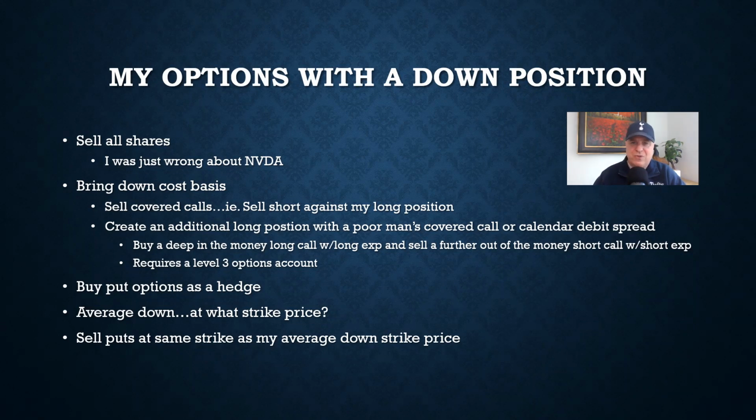When you do something like that, you generally want to sell your covered call shorter to expiration and buy your long option with a further out expiration. That's called a calendar spread, or a diagonal spread is another term they might use, because you're buying something in the money and selling something further out of the money. This would be called a calendar debit spread. This requires a level 3 options account. This is for an entirely different video, but by doing this, you'll get control of 100 more shares that could help you get out of a hole.